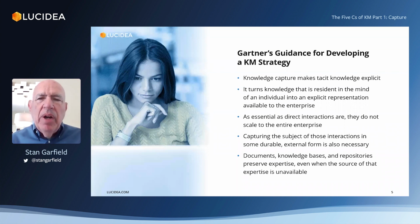Capture is an important part of a knowledge management strategy, and according to Gartner, they give some reasons as to why that is. Knowledge capture is important by taking tacit knowledge, that knowledge which exists in people's heads, and turning it into something explicit that can be reused. So the fact that we have knowledge in our heads is good, but until we put it down in a form that can be understood and reused by other people, it's strictly in our heads.